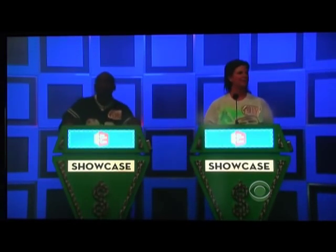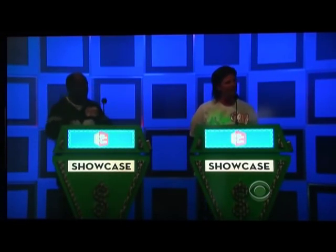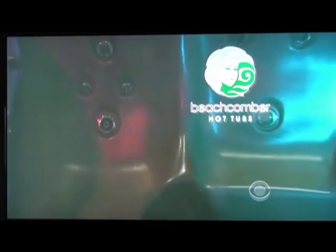Okay, Molly and Richard, you may be completely in the dark right now, but soon you'll be living a life of relaxation and luxury. We start with a new hot tub. A place to connect with family and friends. Comfortable design, quality construction, and seating for 6 to 8 adults from Beachcomber Hot Tubs.